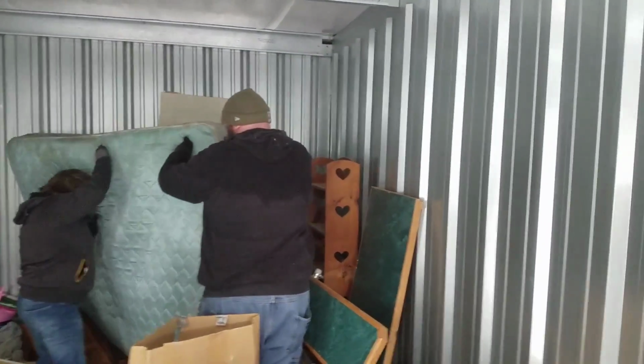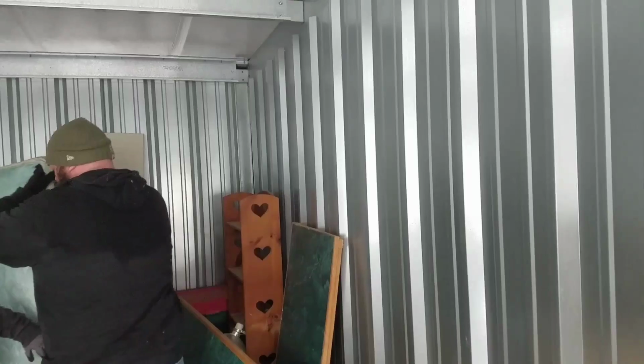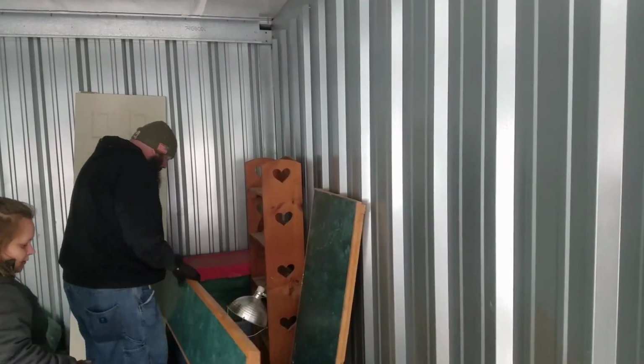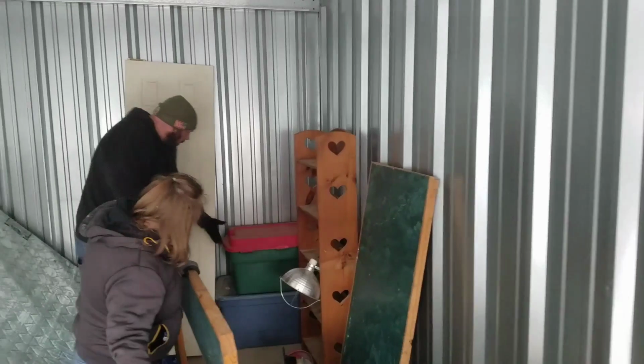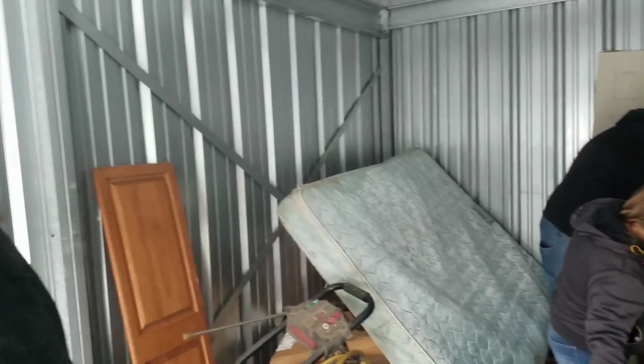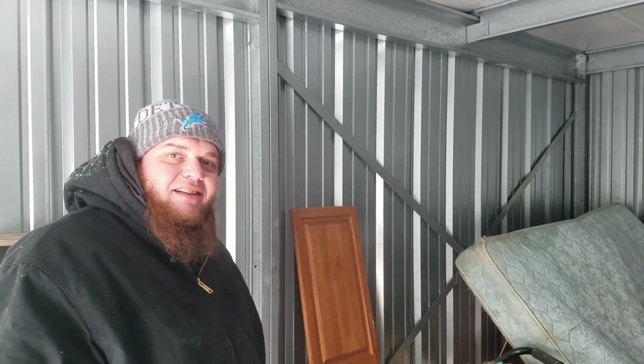Oh yeah. They hiding anything good behind the mattress? That's what our main thing is. We're scrappers, but we want to get into the storage, and this is the first one we bought. So first one ever, 35 bucks.